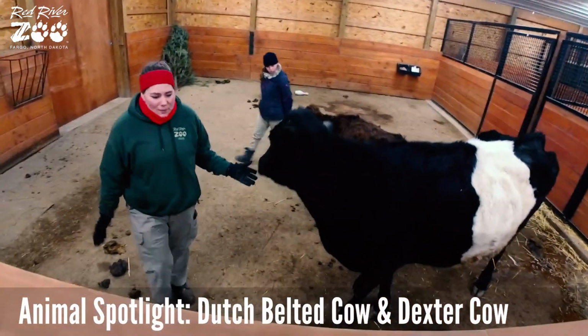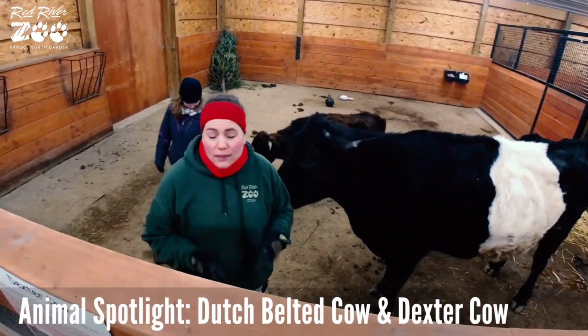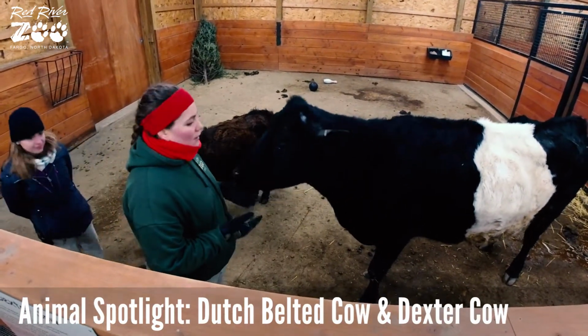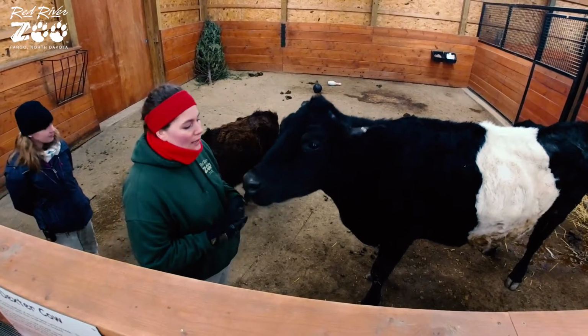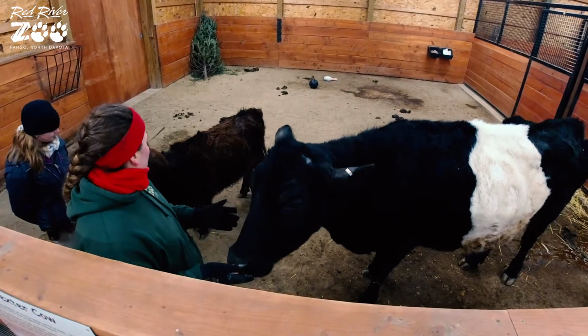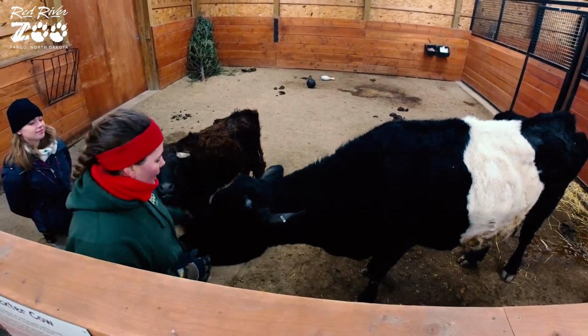So you're seeing us first thing in the morning. We haven't had a chance to clean up yet. Every single day, all of the farm animal exhibits are completely cleaned. They're given fresh bedding if anything is soiled or wet. But right here in the morning, you can see how much manure cows can produce just in an evening, and here and in the other stall as well.